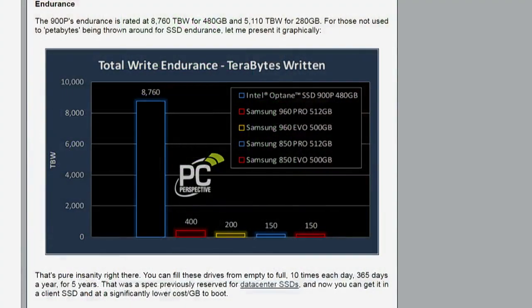But there's still an argument to be had that the 960 Pro is doing better in some areas for about half the price of the 900p. But in the areas where Optane is better, it's significantly better, right? Like 4x better, or if you look at just raw latency numbers, you're looking at an order of magnitude. And then this is an endurance rating, right?